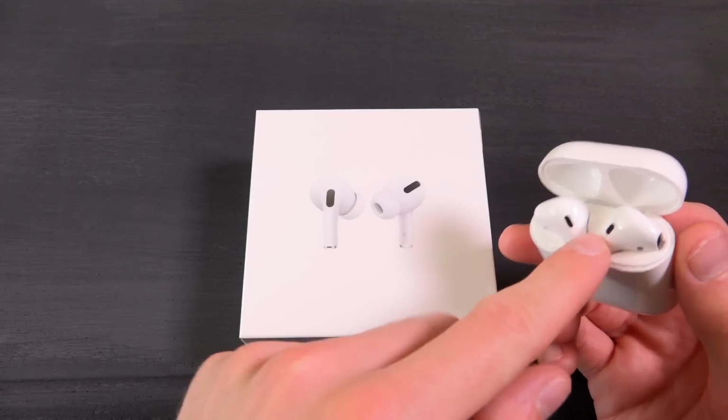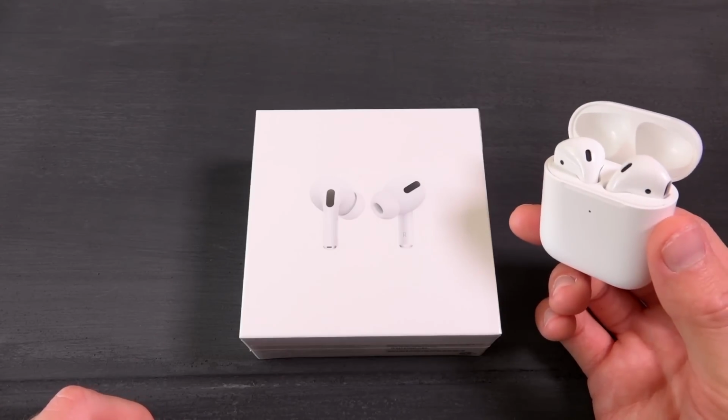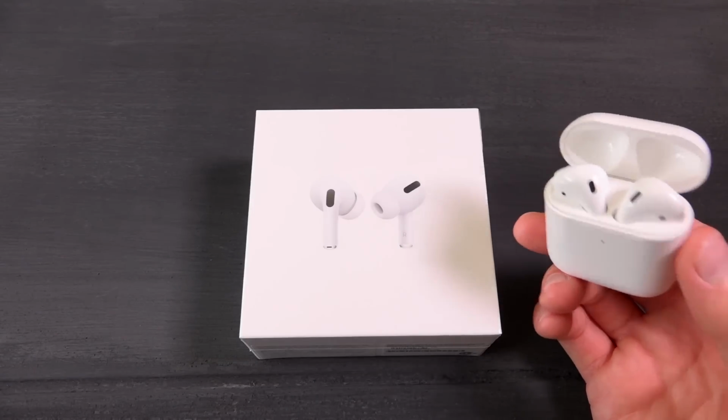The AirPods 2 are kind of a molded hard plastic. Most people are fine with them. Some people, they just do not work well with their ears. I fall into that first category. These work perfectly for me. They never fall out of my ears.